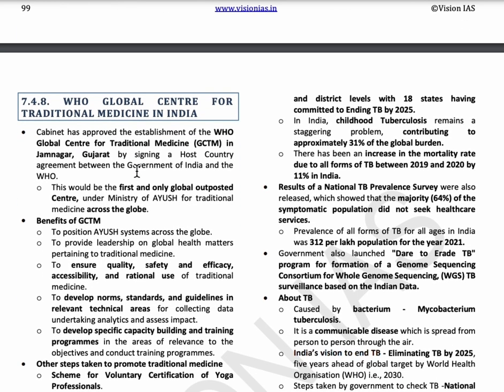The next topic is WHO's Global Center for Traditional Medicine in India. Traditional medicine refers to health practices to treat, diagnose and prevent illness, such as Ayurveda, Yoga, Naturopathy, Unani, Siddha, Homeopathy and Sowa Rigpa types of traditional treatments. WHO's Global Center for Traditional Medicine was set up in Gujarat.